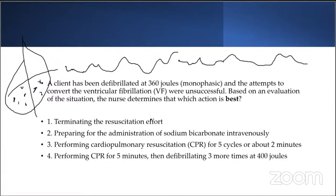And with the AHA guidelines, AHA being the American Heart Association, our core medications on the ACLS algorithm would be epinephrine after the second shock, lidocaine or amiodarone after the third shock. Okay, so if we use lidocaine initially at 1 milligram per kg, or we use amiodarone, and it doesn't work, we can repeat at a lesser dose.